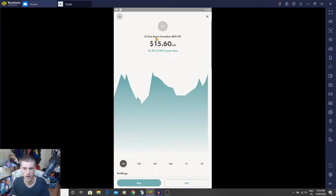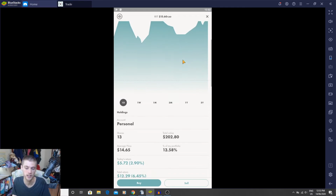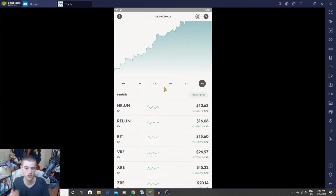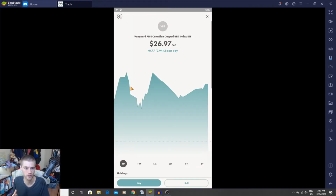Next one we have is REIT, which is CI First Asset Canadian REIT ETF. This is an ETF. We have 13 shares sitting at 12%. Once again, very, very good return. I think REITs overall in the future will continue to rise, and when the market crashed, if I had more money, I would have bought more into REITs, but it's just one of those things where you wish you had more money at the time, but nobody could predict when the crash was going to happen. But that's okay, because I'm still going to keep investing in REITs, and I still think they're going to grow over time. I don't think real estate is going to slow down anytime soon.